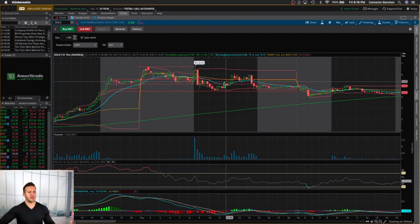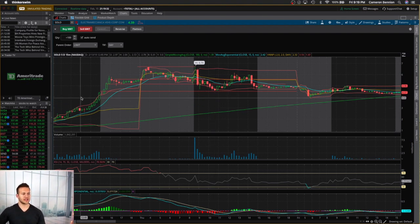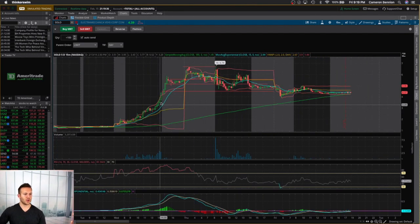Some of the big things I look for in shorting a company like this: obviously, I do not usually short right towards the end of the day. A problem you would have seen if you shorted Solo towards the end of the day is that it continued to gap up after hours. I like to short morning gappers, companies that have a lot of volatility and gap up quite a bit during the pre-market hours. So again, this was the day that I shorted it.